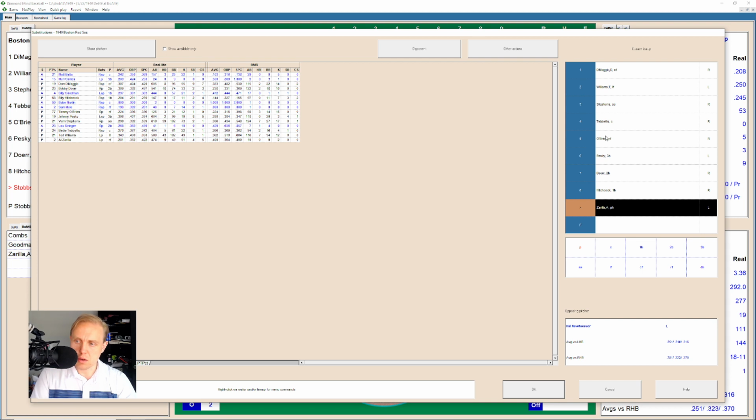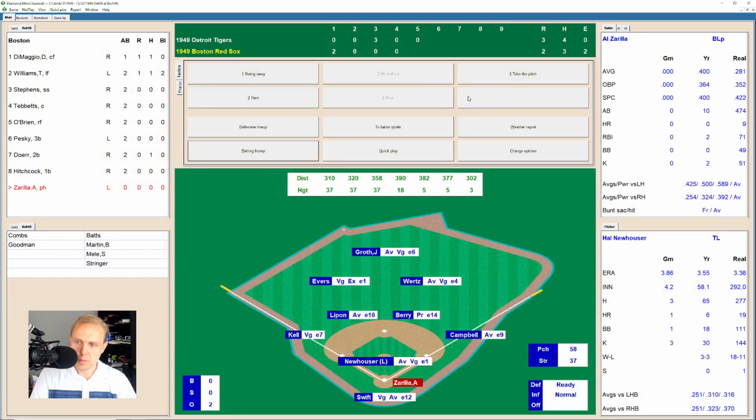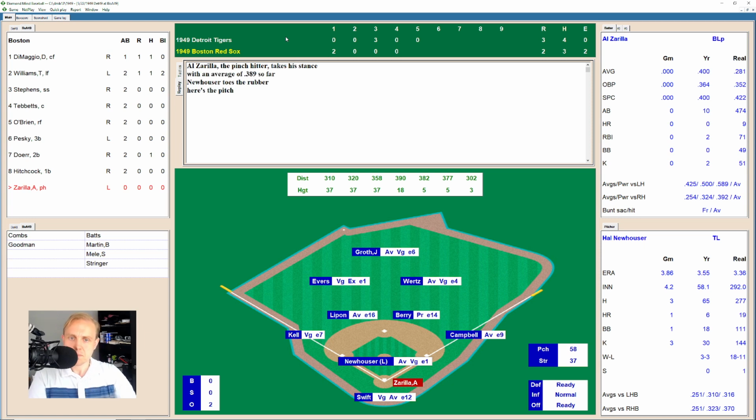I'm thinking, I know that this is a little bit unorthodox, but I'm thinking of putting him in, having him play right. Can he play right? Yeah, he can. He's not a great fielder, but maybe we put this guy in, have him play right. And Zarilla comes up there, takes a strike.